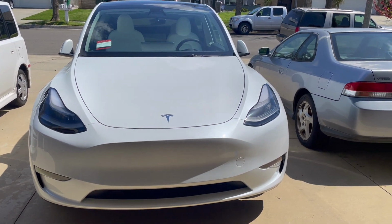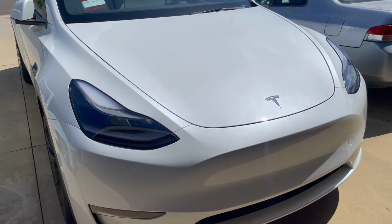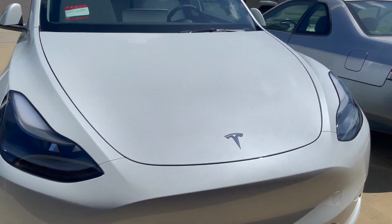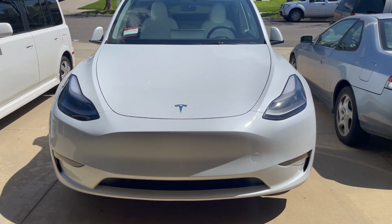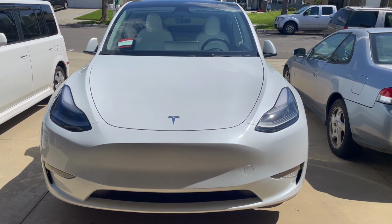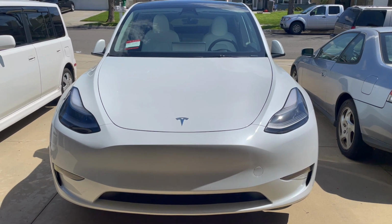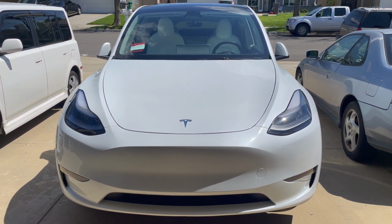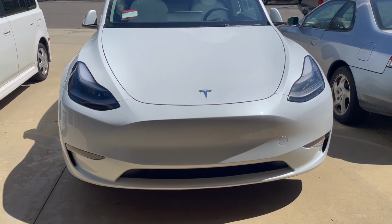And the whole process was very seamless. I did everything over the app, did the down payment on the app, and we went there, sat in the waiting room for like 15 minutes. And someone came out, did a walkthrough with the car, and to be honest, I couldn't find anything wrong with the car at all.